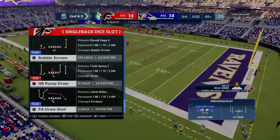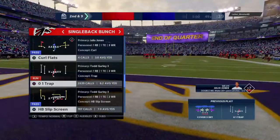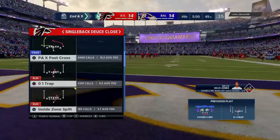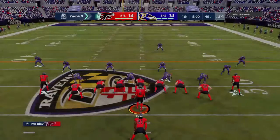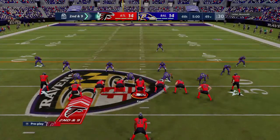Derek Wolfe there on the tackle. 1-yard gain. 3 quarters have come and gone. You're watching the NFL on EA Sports. Back now in Baltimore. All square, 14 apiece to score as we get ready for the fourth quarter.